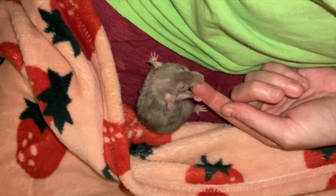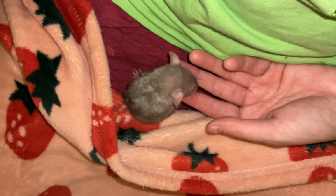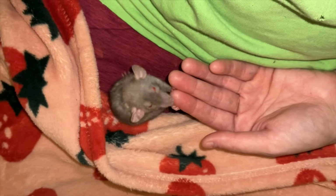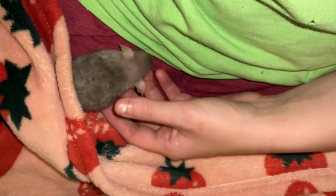Then we have Pumpkinseed, and Pumpkinseed is another of my favorites. She is extremely, extremely sweet. She absolutely loves to sit on your hand and groom you and give you kisses, which is just so dang cute. She loves to climb around on you. She loves to play with you.